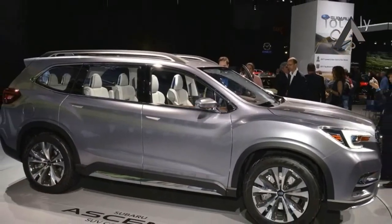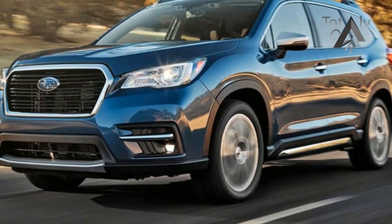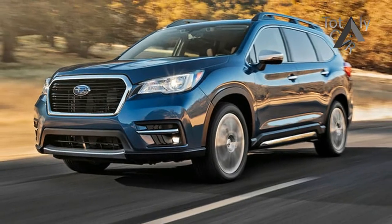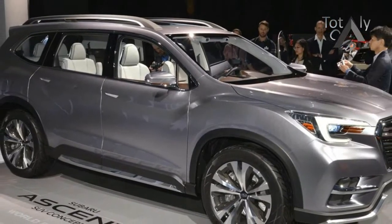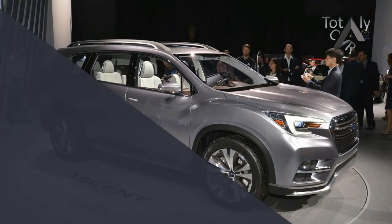Safe and sound, standard on every Ascent is Subaru's EyeSight suite of safety features, which includes automated emergency braking, adaptive cruise control, and lane departure warning. Additionally, all Ascent trims feature a touchscreen infotainment system with Apple CarPlay and Android Auto compatibility.